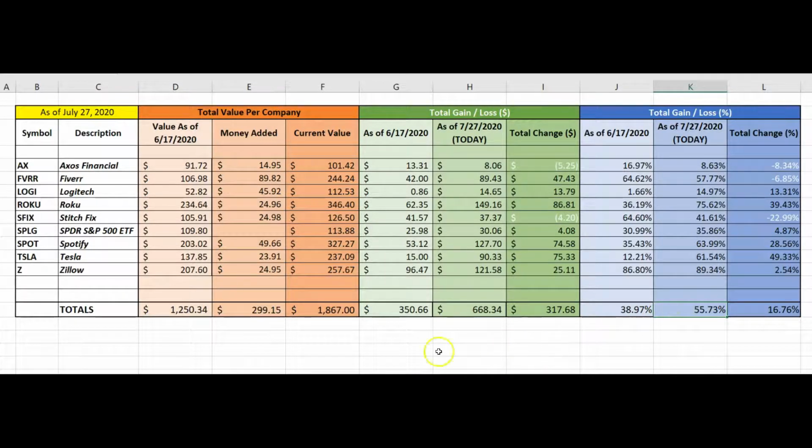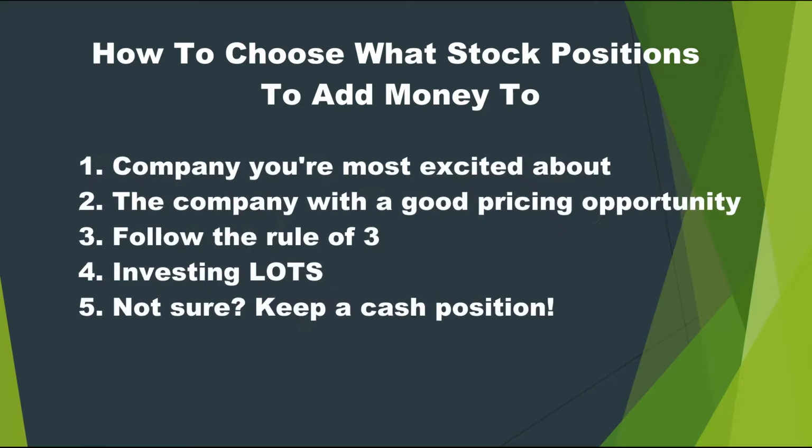Next, we're going to cover how I determine which companies to add more money to. We've got a list of a few companies here, and how do we determine which ones to add more money to each week and whether we should or shouldn't add any money at all? So how do I choose which stocks to add positions to? I usually choose one of 5 methods, and I'll just go over these really briefly.